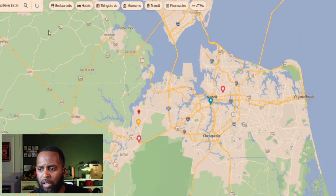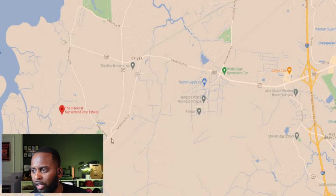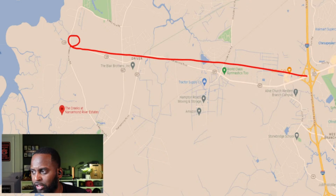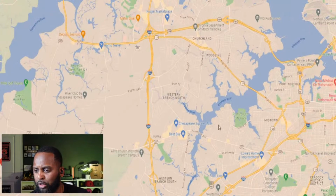So what you'll see when it comes to Nansemond River Estates is that, first of all, you're going to have to get on the 125 heading back towards the 664. Okay, so basically here is where you're at. You'll take the 125 and it'll take you back here to the 664. When you get to the 664, now you've got a bigger opportunity here, right? So now you've got so many opportunities at your disposal to make a commute.